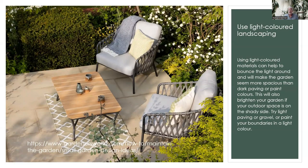Use light coloring, a colored landscape. That will help bounce light around, so it doesn't look like a dark corner at all, and it'll brighten the whole space up. You know how when you've got a dark space in your garden and you put something nice and bright in it, that whole corner just sort of lights up. Well, it's the same thing with chairs and that kind of stuff, and the paving.